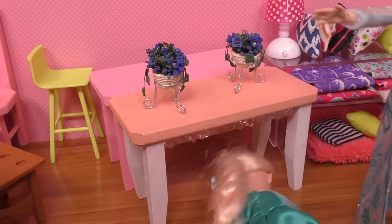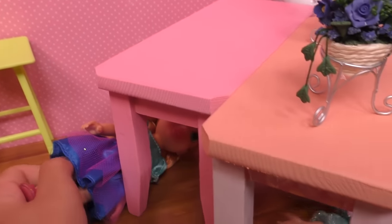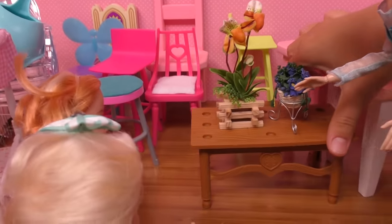Wait. Next. I'm a doggy. Woof, woof. Under the table. Ooh, and me. Oh, I can't fit. Oh, girls. You always like to play anywhere, do you? Huh? Yep, we love to play. Let's put these plants right here since we need the tables. Okay.